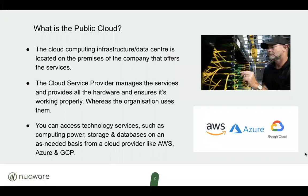So first of all, the public cloud is a way for companies to manage their applications and data on remote servers. So that could be various data centers throughout the world, dependent on where you're based. That can be accessed over the internet, which is managed and maintained by a cloud service provider. Some you may have heard of already, like AWS, Azure, or Google Cloud.